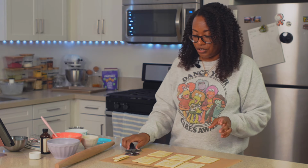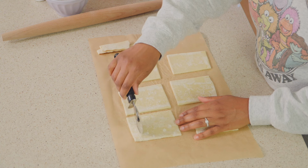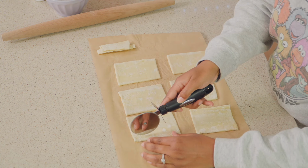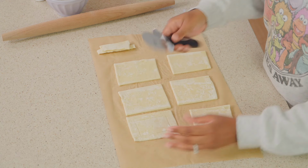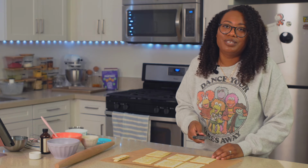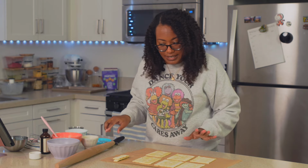I am going to just use my same cutter, and I'm just gonna do a few scores around the edges of the dough. And all this does is create a divot so that the edges can rise around the filling. And I love, like, there's lots of stuff that you can do with puff pastry dough. So yeah. All right, so got that together.